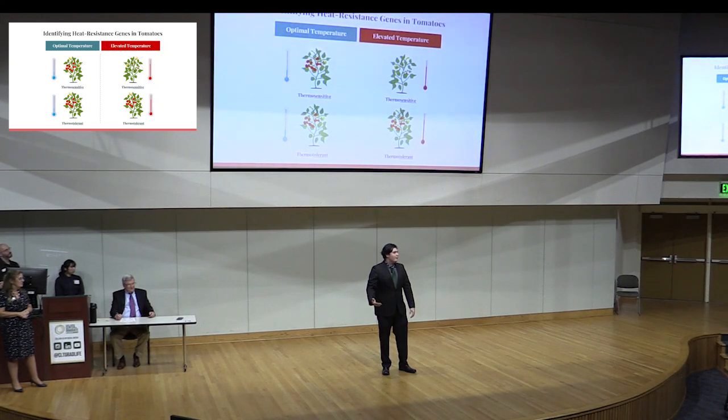We live in an era where sustainability and agricultural innovation are critical, proving the Tomato Genome Project is just one part of a much larger global effort.